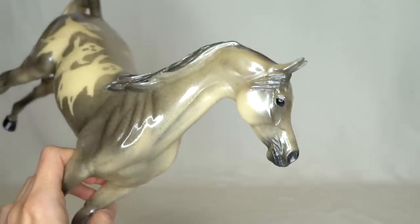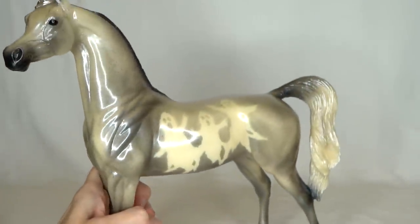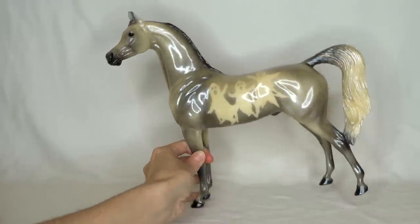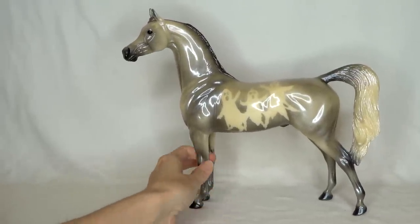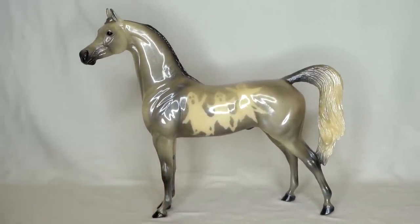He is pretty cool, and I kind of can't resist getting this Halloween horse to add with my other Halloween horses, especially since, like I said, I don't have any Halloween Peter Stones. Getting one's probably going to be really, really tough to come by, and this guy's pretty cool, so why not add him to the collection?